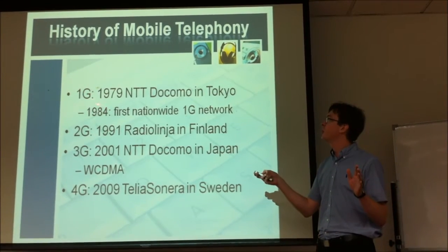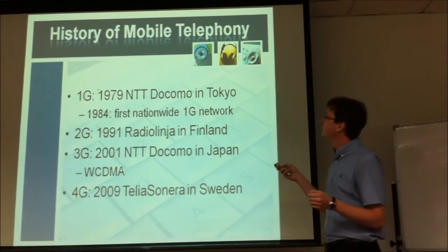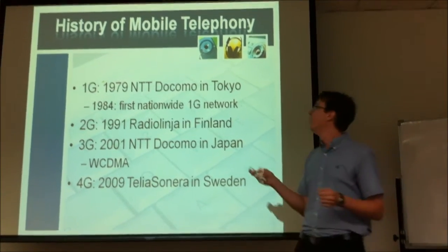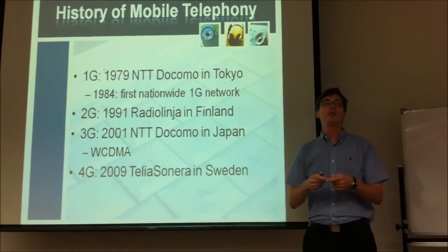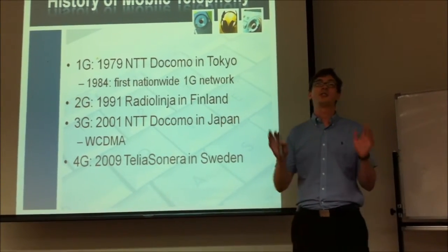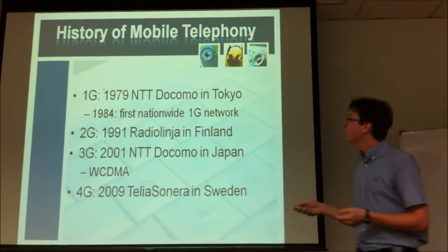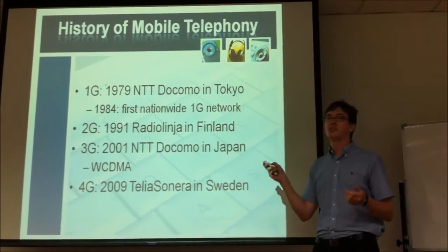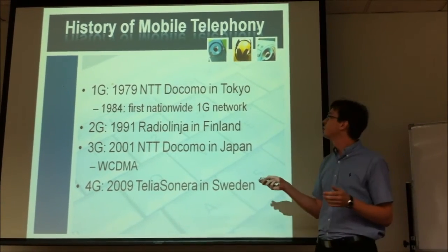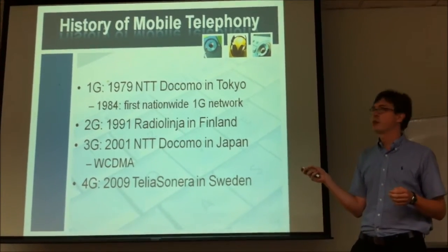The first generation, so 1G means first generation of mobile phone networks, was introduced in 1979 by NTT Docomo in Tokyo. First it was only in the Tokyo metropolitan area, and then 5 years later it was nationwide. So the first nationwide mobile phone network was in Japan. And 1G is still analog. Starting with 2G it became digital. So in 1991, in Finland was the first 2G network.